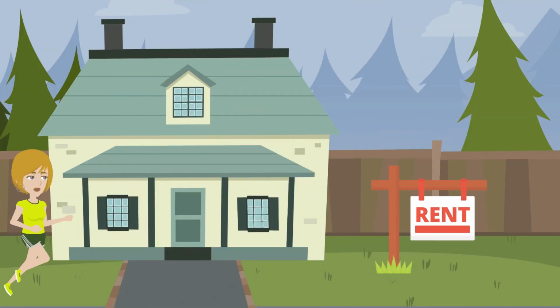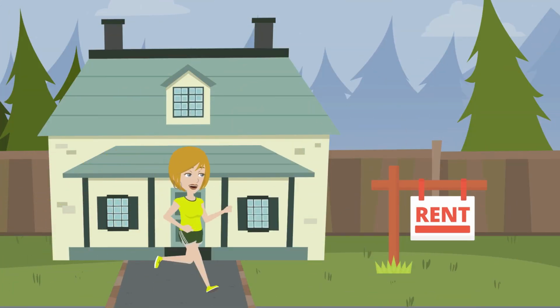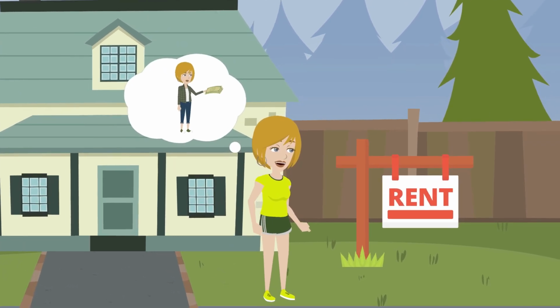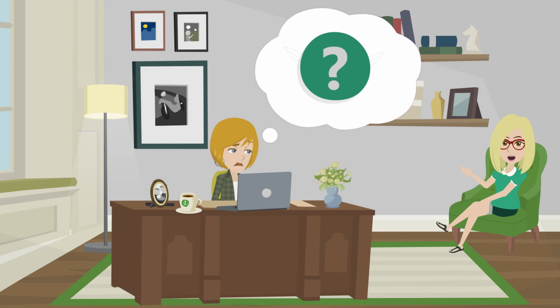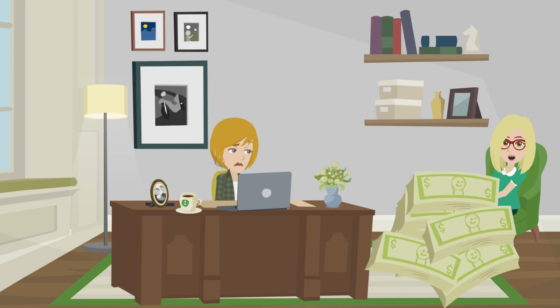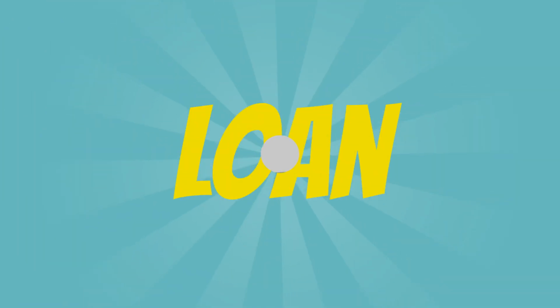If you're interested in renting a property and producing excellent cash flow, then it's important you know how to actually buy a rental property. Like, where does the money come from? Because most investors don't have hundreds of thousands of dollars sitting around. Most will need a loan.